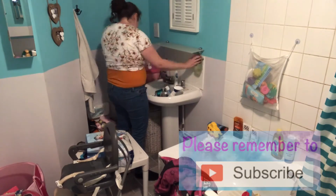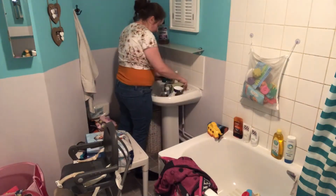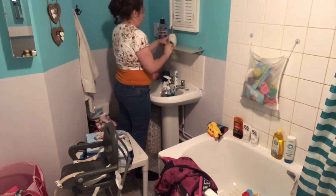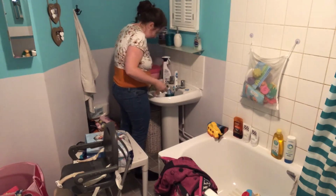I am looking into new storage solutions for the bathroom, and possibly even changing the bathroom, doing a repaint and things, just for the fact that we need a bit more storage. We've got nowhere to put things, so you might see a bathroom storage video at some point.